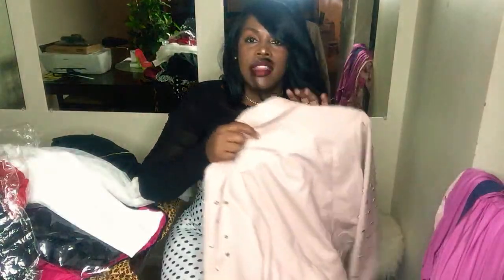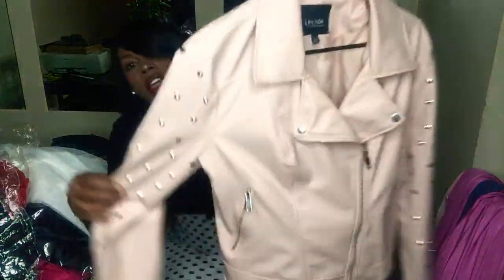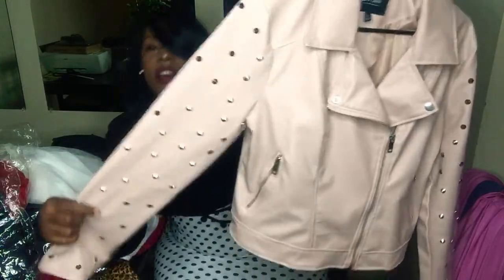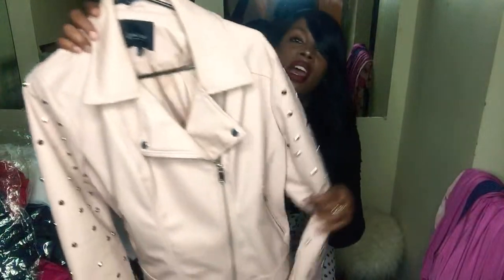So this jacket here, I have two of these available on my Poshmark. You guys are going to love this. It's this light peach color, like a light pink pastel color, but the studs are what sold me. I love the studs on the sleeves.